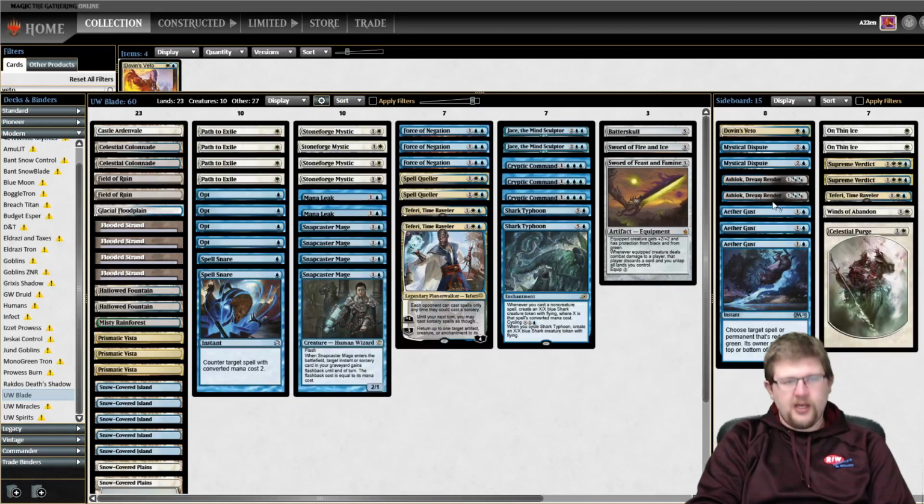The rest of the sideboard, I am playing 2 Ashiok, Dream Render. I've been seeing a lot of Titan going around. I think there's a lot of Titan happening, so I like having the 2 Ashiok and 3 Aether Gusts just to make sure I shore up that matchup. And I've got a bunch of creature removal because I do think there's a ton of creature decks going around. So I've got 2 extra On Ices, 2 Supreme Verdicts, a Winds of Abandon, and a Celestial Purge as well.